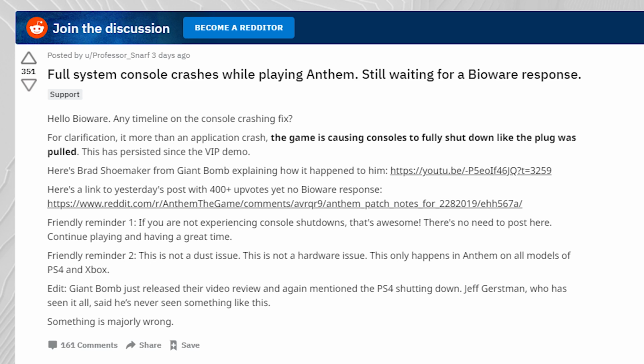But the issue escalated further recently when players began to notice that crashes didn't just stop at the game application closing down before booting players back to the home menu. Instead, what users have been experiencing over the last few days is something much more grave, with crashes going as far as fully shutting down the console the game's being played on.